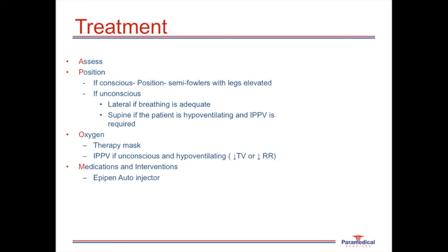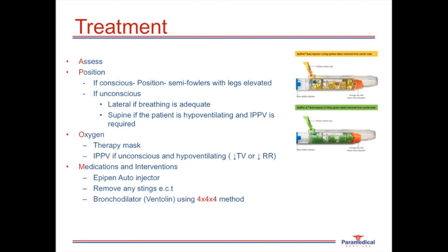The medications we're going to provide for these patients besides oxygen therapy is the EpiPen auto-injector. The EpiPen auto-injector contains a single dose of adrenaline, which is used for anaphylactic reactions only. There are two types of EpiPen on the market, an adult and a pediatric EpiPen, which have slightly different doses of adrenaline in it. As I've mentioned, it's single use only with a single dose of adrenaline inside.